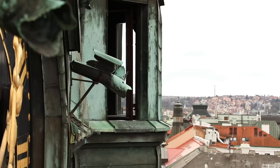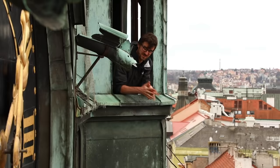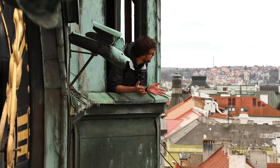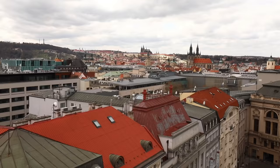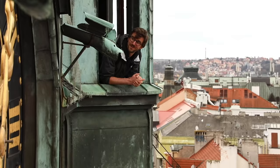We have reached the top of the tallest standalone bell tower there is in Prague, because this was a bell tower for the church that is next door. And this is quite something for us because we've never been here. So we're enjoying the view, and we are here, by the way, by ourselves. We haven't met a single living soul while walking through the entire tower.